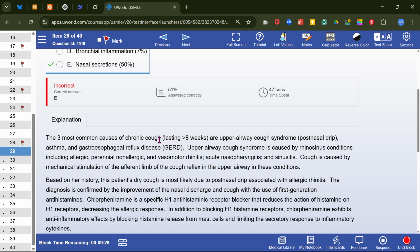The three most common causes of chronic cough of more than 8 weeks are upper airway cough syndrome, post nasal drip, asthma, and GERD. Upper airway cough syndrome is caused by rhinosinus conditions including allergic, perennial, non-allergic, and vasomotor rhinitis, acute nasopharyngitis, and sinusitis. Cough is caused by mechanical stimulation of the afferent limb of the cough reflex in the upper airway.